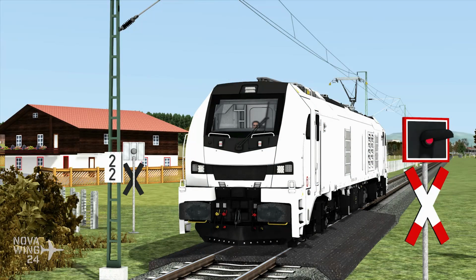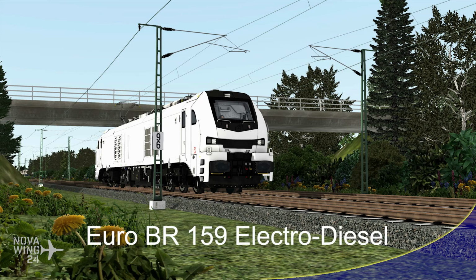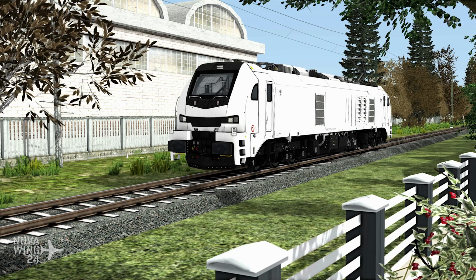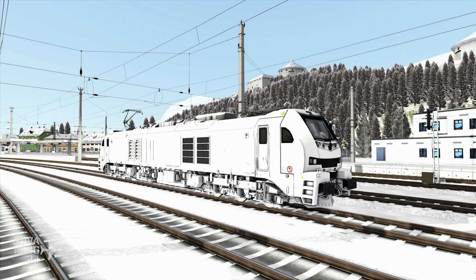Moving out of the flight simulation world and into the world of permanent way now. This week is released for Train Simulator Classic a new train with the release of the Euro BR159 Electro-Diesel locomotive. Now this is a really interesting locomotive because it is a dual power type train. In Europe, a lot of trains, or globally at least outside of America anyway, often run with overhead electrification wires to allow them to operate connected up to those.